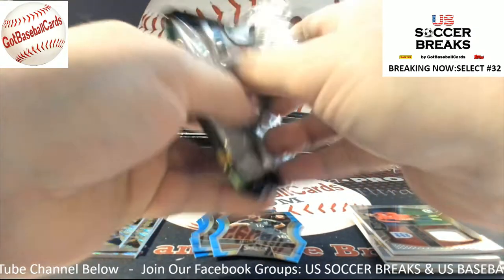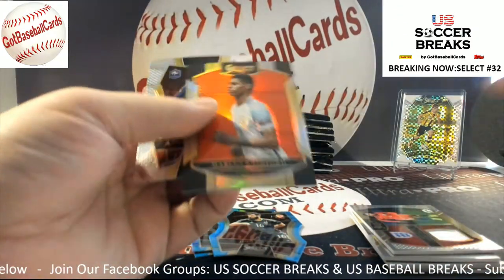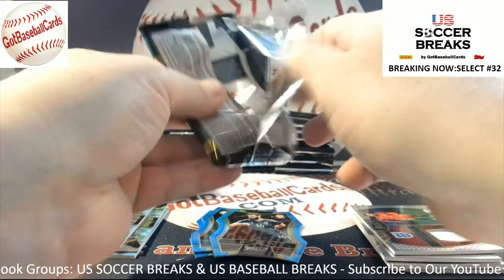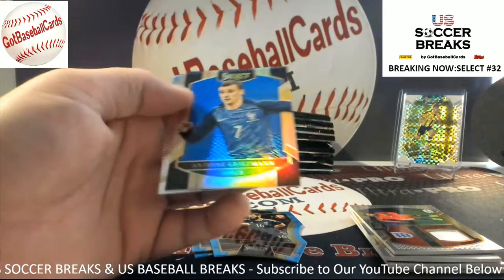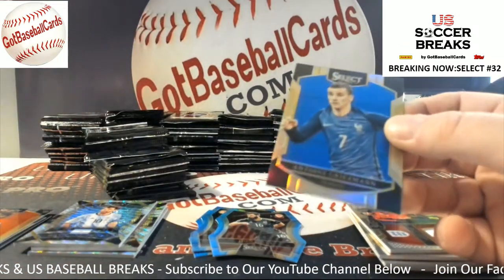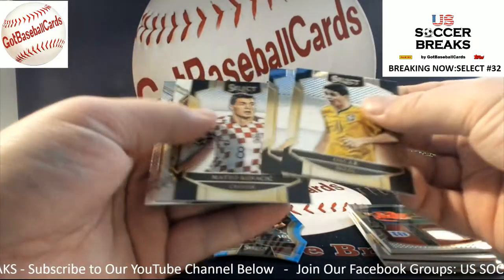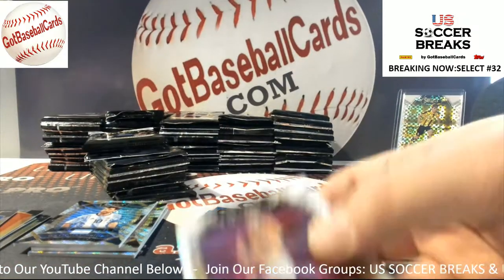It definitely helps when you got a few people. Red, Marcus Rashford. Blue, a little Antoine Griezmann, going out to France. Balta, men's field level.